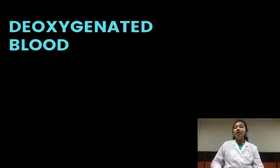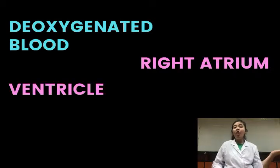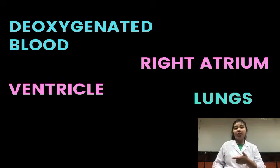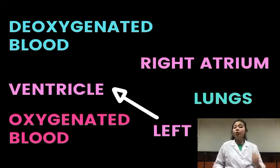In a reptile, the deoxygenated blood returning from the body tissues enters the right atrium. It passes this blood into the ventricle, from where it is pumped to the lungs for oxygenation. The oxygenated blood from the lungs returns to the left atrium and once again enters the same ventricle from which it is pumped to the body tissues.